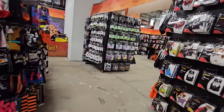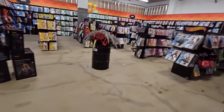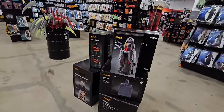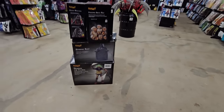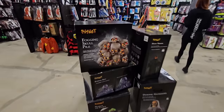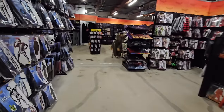Is this? Yes, this is a doorway here that goes back into another section. And we have more animatronics here. We got a Night Terror on the top. We got a Demonic Gatekeeper down here. We got a Grave Watcher. Look at this. They actually have an Eternal Rest in stock right here in Ontario, Canada. They also have a Nozzles the Clown on the bottom and a Fogging Skull Pile on top. I didn't think we'd see one of those till we got to the Canada Dry region.